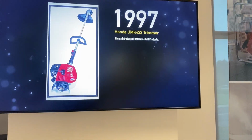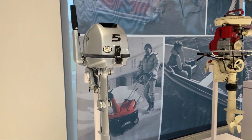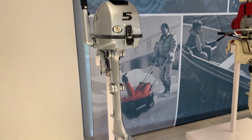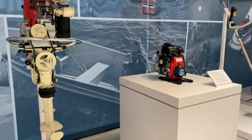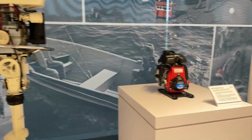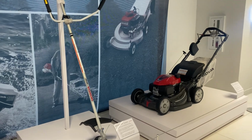We got lawn care stuff. We got trimmers. They make anything. Engines, of course, is a big thing. Stuff for boats. I'm gonna bullet through these a little bit because I don't think these interest people that much, but you know, still part of the Honda brand, so I still gotta show them here.